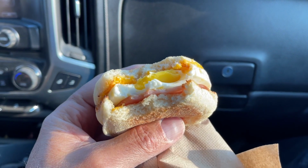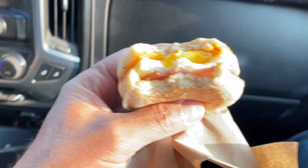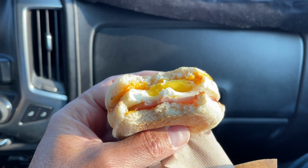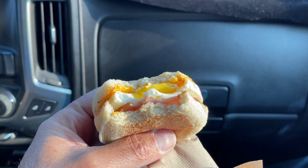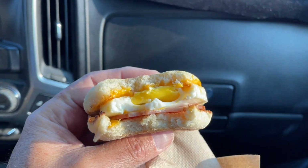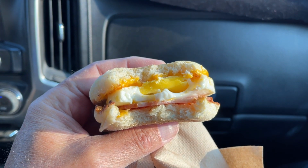This is an Egg McMuffin. That and my cup of coffee consists of a Scottish breakfast. So you've got to have one of these when you travel. So this morning we stopped in and we have our Scottish breakfast. So if anybody asks what a Scottish breakfast is, now you know.